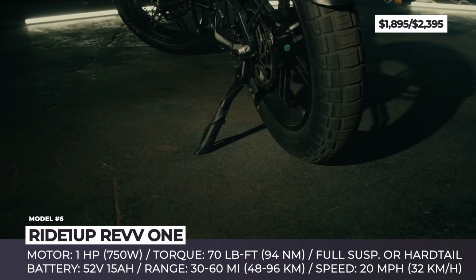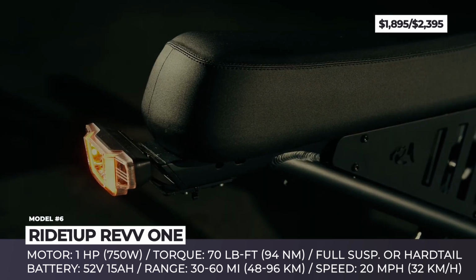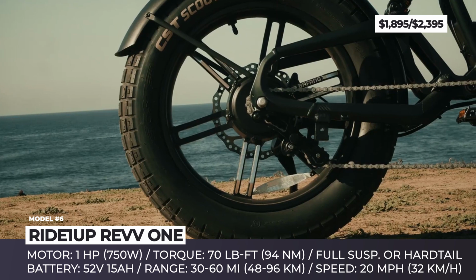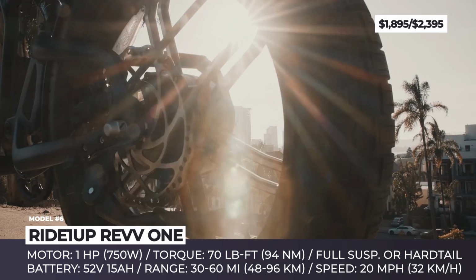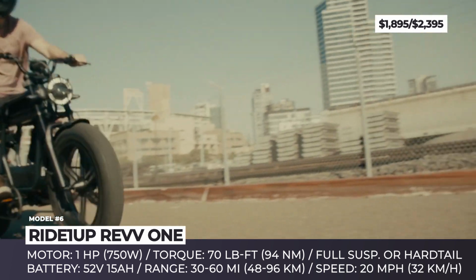However, for additional price, you could get a full suspension version. In case of a full suspension model, you'd be getting a double crown fork in the front and a DNM suspension shock in the rear.